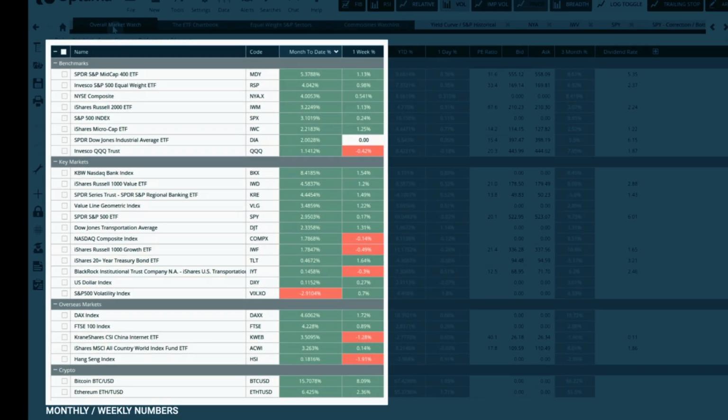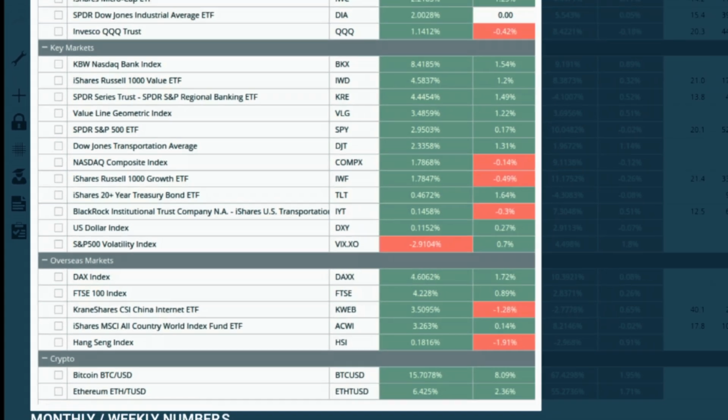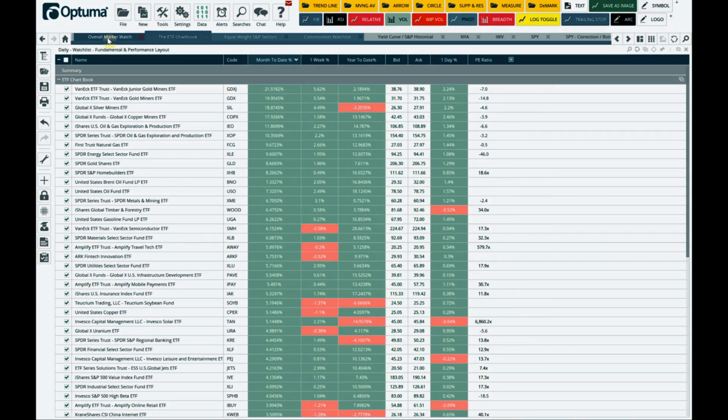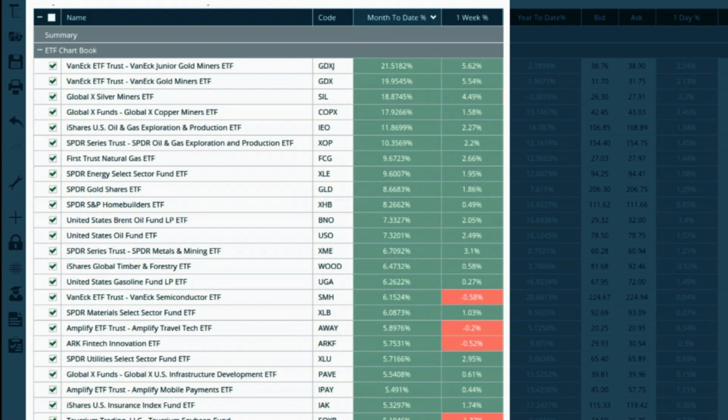Also, it's not just the US markets. We can see with some of the overseas markets, Germany, the UK, China, it's really been a move across the board. It's not just been the US markets, and of course we can see the rips higher that we've had in Bitcoin and Ethereum, which have massively outperformed as well. So I think that there has been something for everyone. But this is the data that I like to use. These are some of the charts from our ETF chart book.